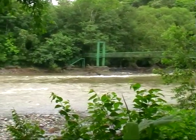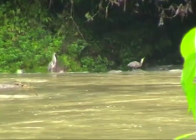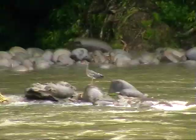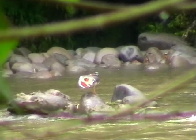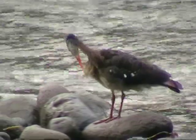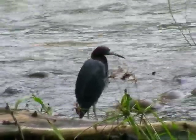Out on the river, tiger herons feed, jostling for the best fishing spots. Preening on a rock in the middle of this fast-flowing river is a sunbittern. Numbers are diminishing and this elusive bird can be quite difficult to see even on the fast-flowing rivers it favours. A tricoloured heron preens on the bank.